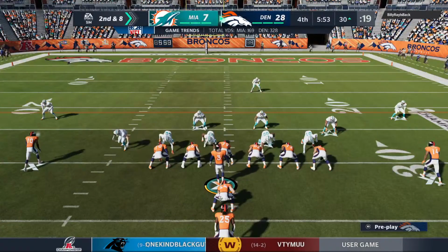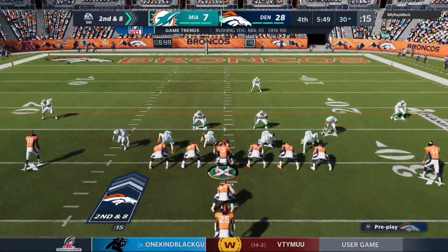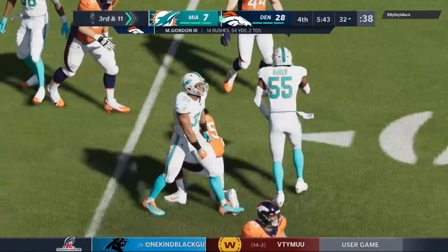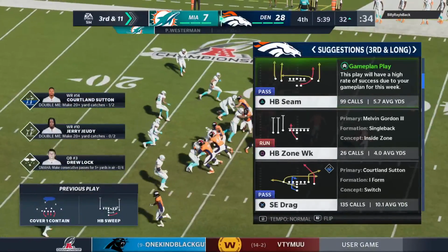The last run good for 2. Here's 2nd and 8. They keep it on the ground. Again, Gordon. And he'll lose yardage. Brought down at the 32. They'll wind up losing 3. And now it's 3rd down.